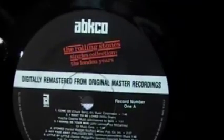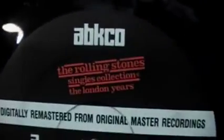The inner sleeves for the 4 LP set have the same black and white picture of all the US singles on the front, and the back lists all the tracks that are on each album. This is what the labels look like on the hard to find 4 LP box set on ABKCO, the London Years Singles Collection, digitally remastered.